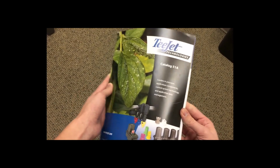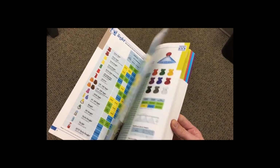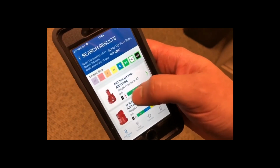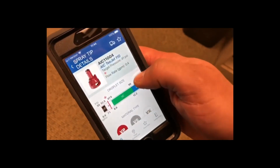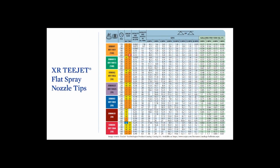Manufacturers' catalogs and phone apps provide valuable information for each nozzle type. Before utilizing these resources, consult your extension agent to determine the proper product rate, pressure, and speed for your application. These catalogs can be a good guide for nozzle selection.